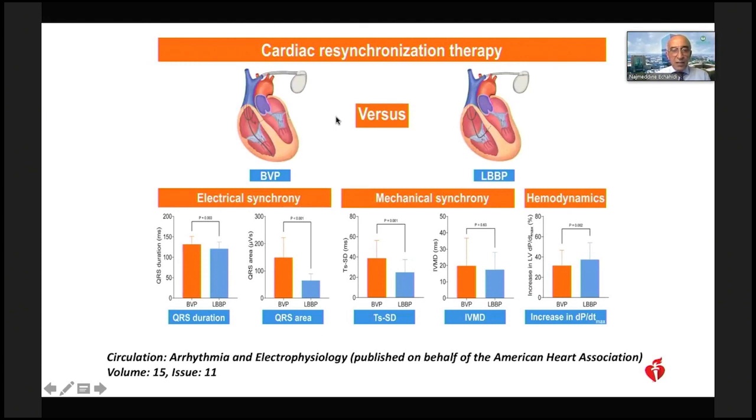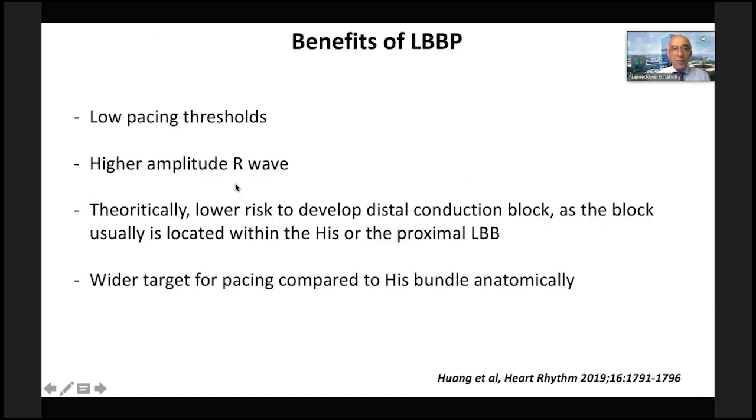I will mention this last study, which was published last year, telling us that, again, whatever the parameter you are considering, either electrical synchrony, mechanical synchrony, or hemodynamic improvement, left bundle branch pacing is doing better than biventricular pacing. So what are the important points, and what are the benefits of left bundle branch pacing? We are obtaining a low pacing threshold, and it will remain stable over time. So it's really a huge difference as compared to His pacing. The sensing is quite excellent, and again, maintained over time. And we have a really wide zone where we can implant our lead.